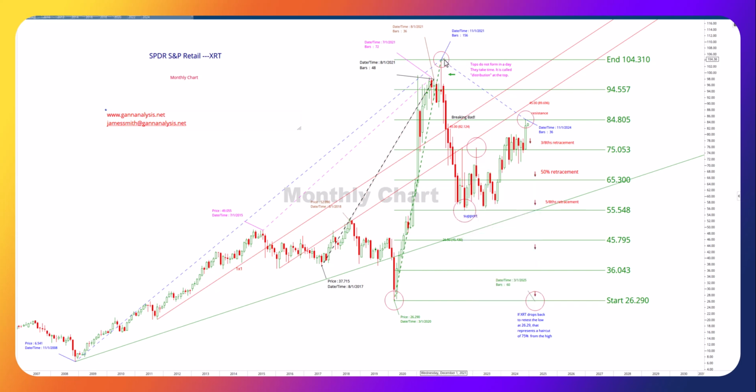So what we would call from the high a 1/8, 2/8 retracement here at 84.80. Today it's trading down at 82 area. I think it's starting to move down. I could be wrong. But the reason I suspect this might be a lower high relates to the time aspect, 36 months. Remember, anniversaries of former highs and lows can vibrate into the future. There's a certain synchronicity to the markets. They remember anniversaries. That's what Gann taught us.